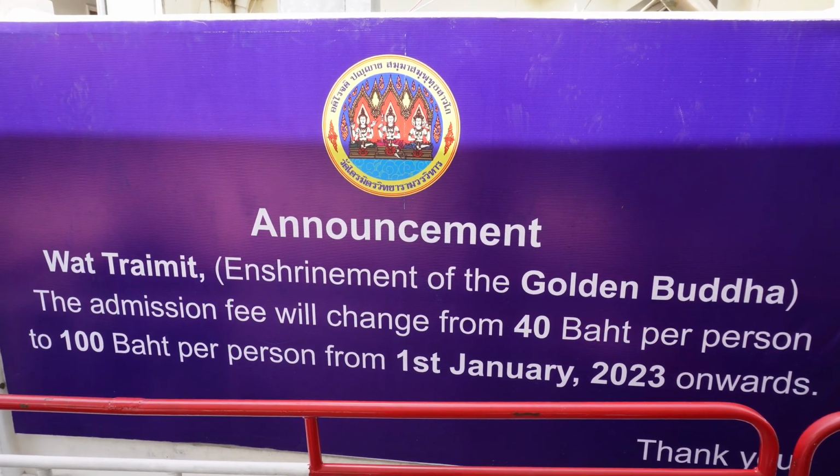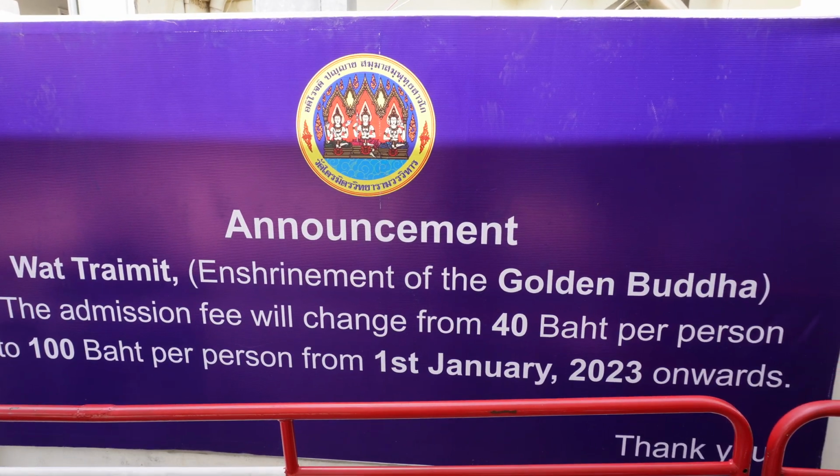When you're reading information online about visiting the temples, everything that I read said that the fee to enter would be 40 to 50 baht. There's only been one temple where we paid, I think, 50 baht, and everywhere else it's been 100. And we just found a sign at this temple saying that on the 1st of January 2023, the admission is going up from 40 baht to 100 baht. So it makes sense that all the temples are a bit more expensive now. It seems that they have increased the prices. I mean... even Buddha's got inflation. Yeah.